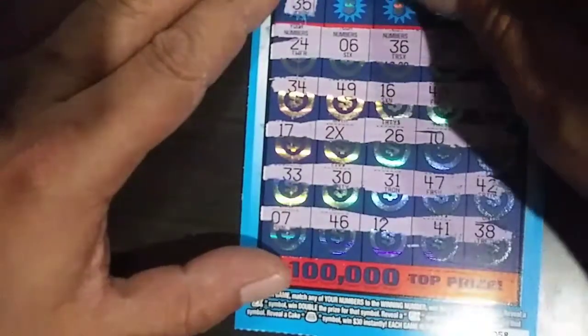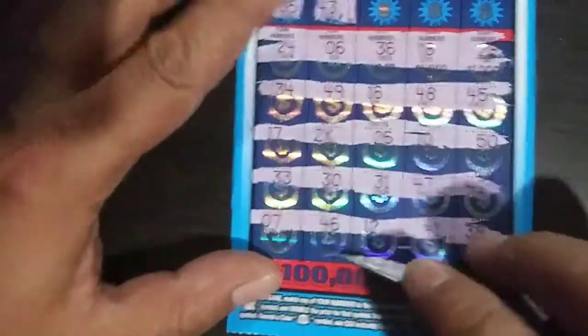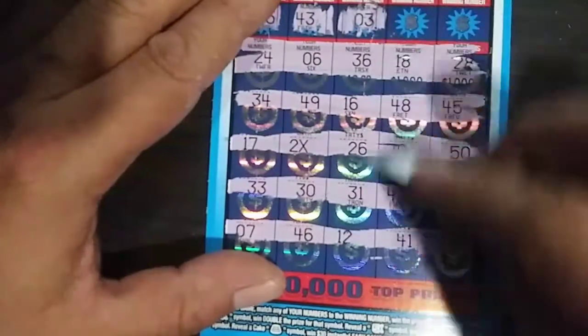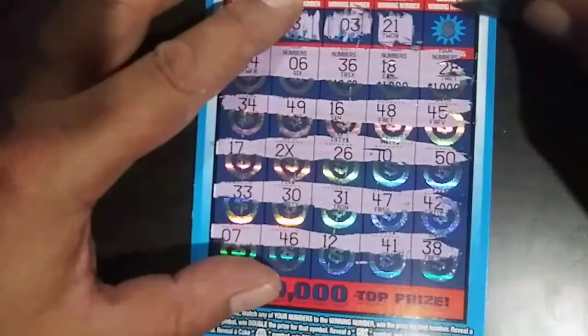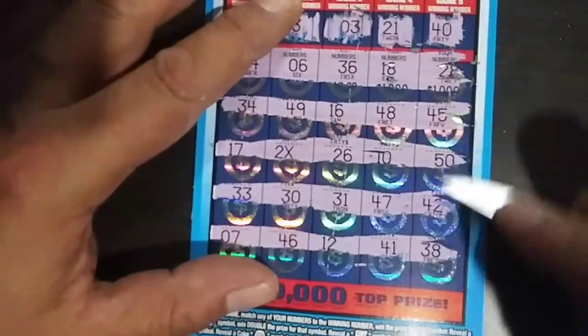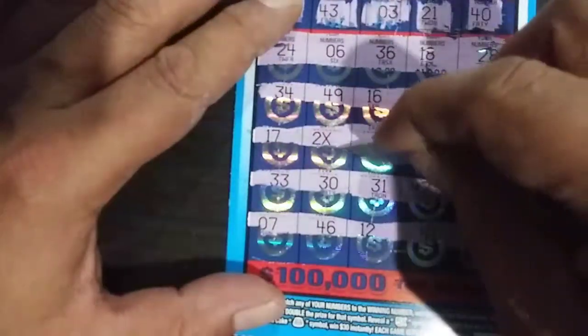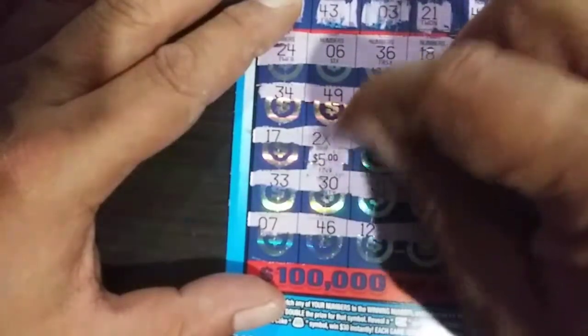35, not 35. Let's see if we can match any other number here. 43, no 43. 03, no 03. 21, no 21. And 40. Nope, this is 28. All right, let's see what we have on the two times. Little zeros. 4 5, so that's $10 and 25, $35 so far. Not bad for a $50 session.